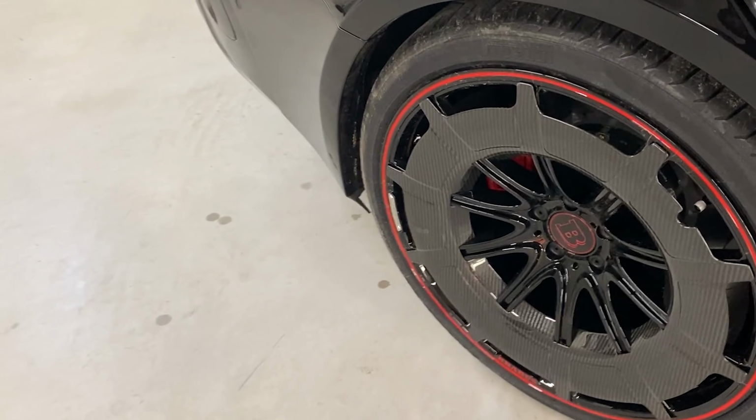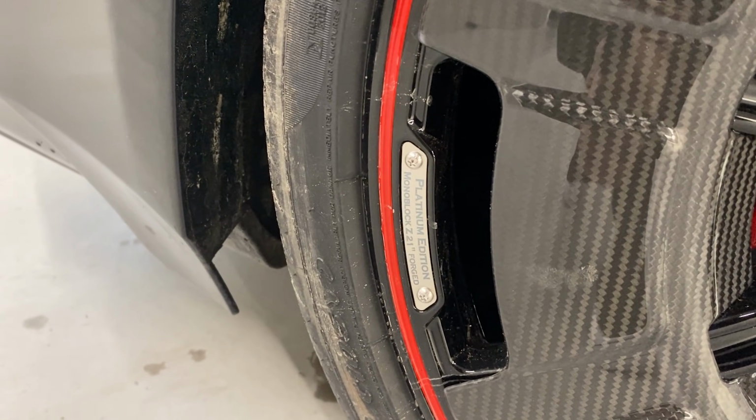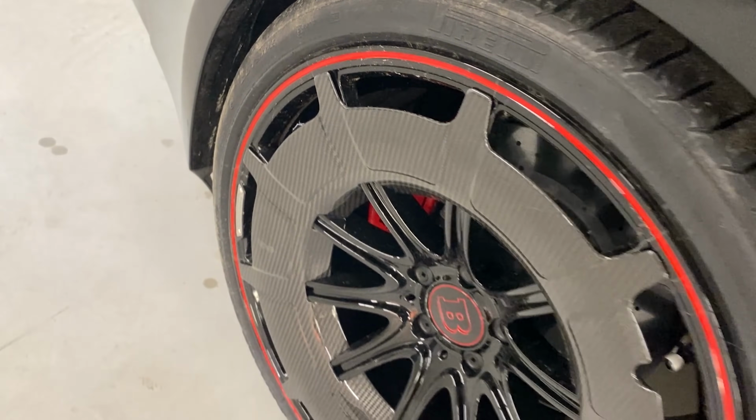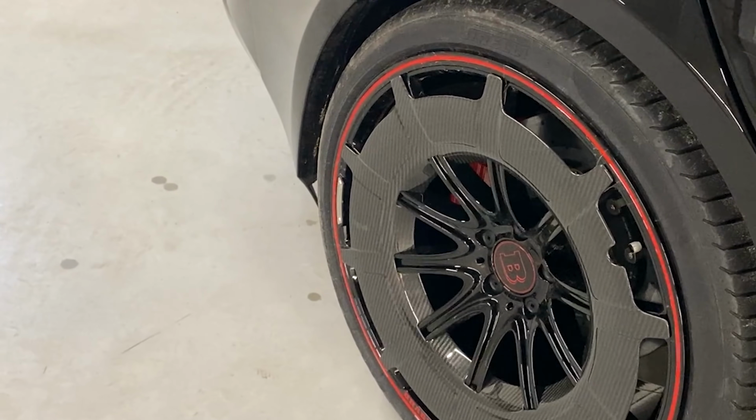Then we have the rear wheels. You see these are the Platinum Edition monoblock Z21 forged wheels by Brabus. You have the Brabus B, the Brabus brakes. Looking very nice. Honestly, I love these. Fits the overall look of this car.